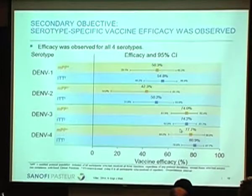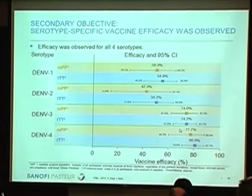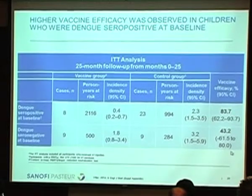These are the secondary objectives of the study. We show the serotype-specific vaccine efficacy, which can be observed during the 25-month active surveillance period, including the 12-month post-dose 3 per protocol assessment. Serotype-specific vaccine efficacy ranged from 50.2% for serotype 2 to 80.9% for serotype 4 in the intention to treat analysis. You can see that efficacy was higher in participants with pre-existing dengue neutralizing antibodies than in those who were seronegative, which is consistent with CYD14, the same results.